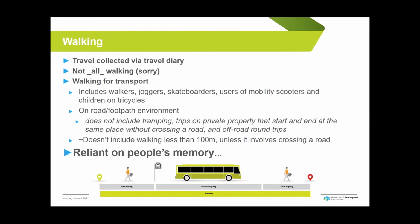So we aggregate those change mode trip legs into something called a journey. So if you think about it, journey to work, journey to school are those aggregations of those different trip legs. So that's how the survey records the information. That's a bit of information about how we think about walking in the survey. It's mostly clear, but there's occasionally a few ambiguous bits because people are people and they do all sorts of things, and that's cool.